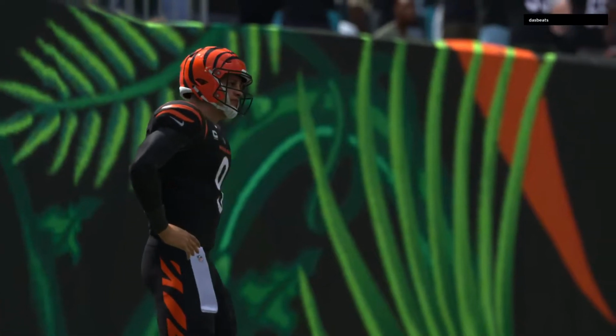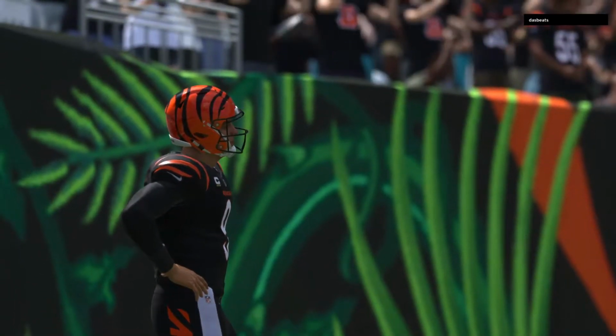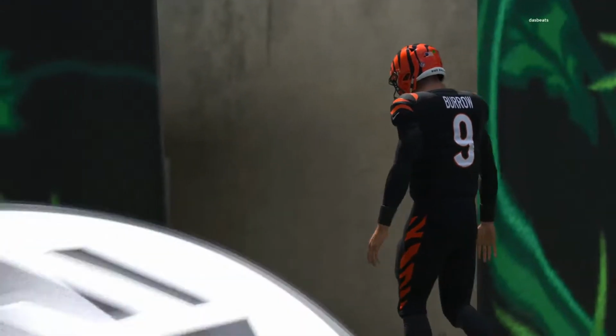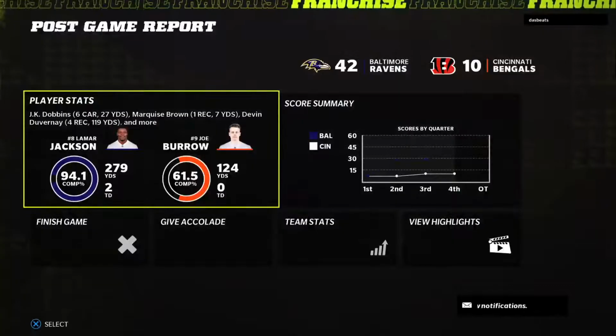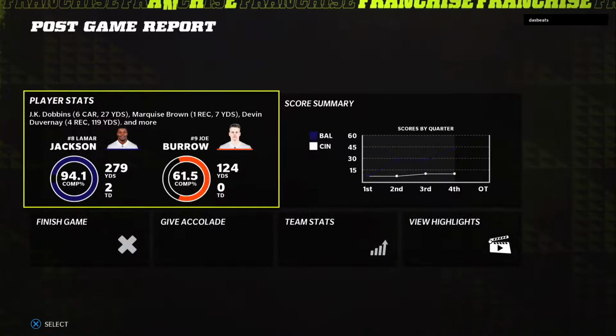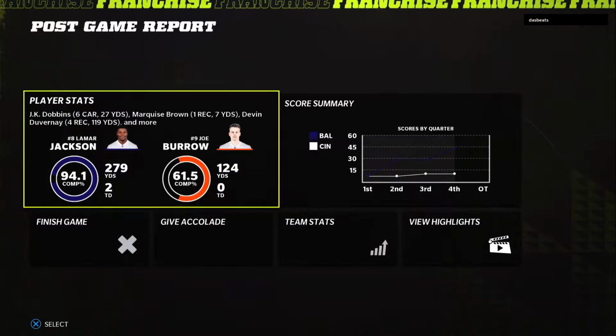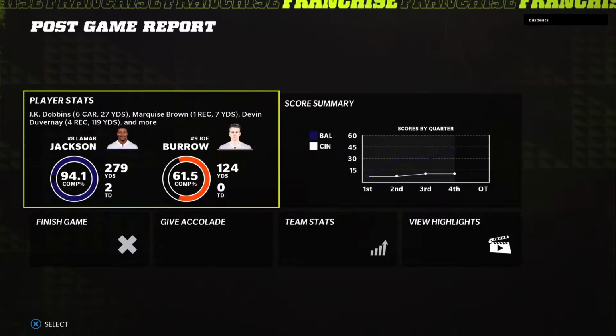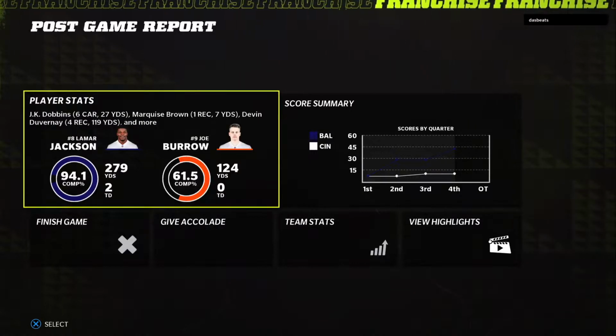So for Baltimore, they're setting themselves up as a major contender as they move to 8-1 now on the year. And they'll head back home next week to take on the Atlanta Falcons. Meanwhile, for the Bengals, add one more loss to the column. That drops them to a woeful 1-9 so far. And they will get a home date next week as they will take on the Dallas Cowboys.